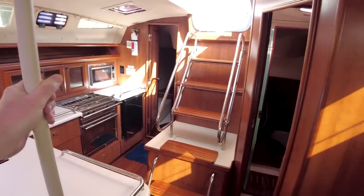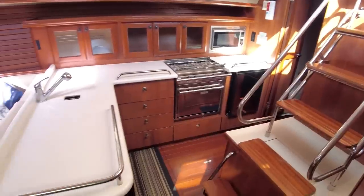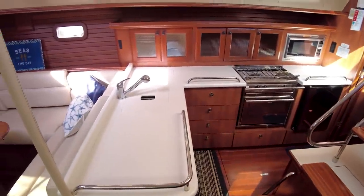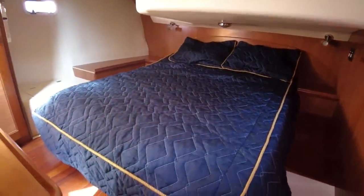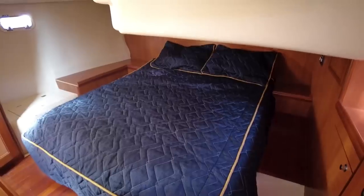Pretty looking boat. Nice looking boat down here. Lots of accommodation. Big L-shaped galley right here. How many full beam aft cabins with a double island berth do you see in aft cockpits?